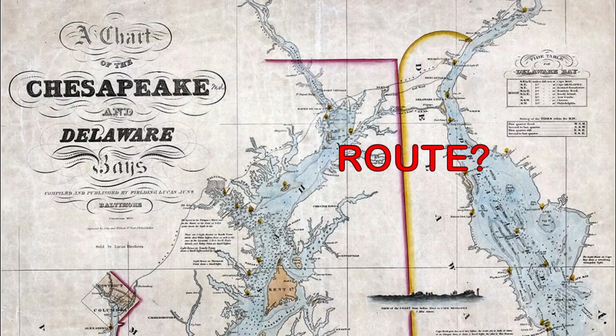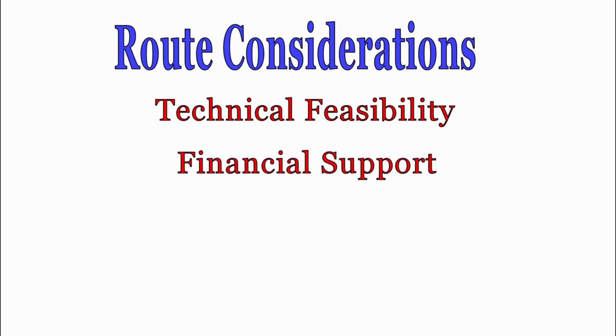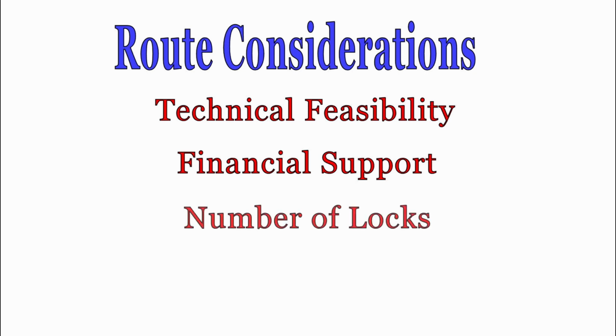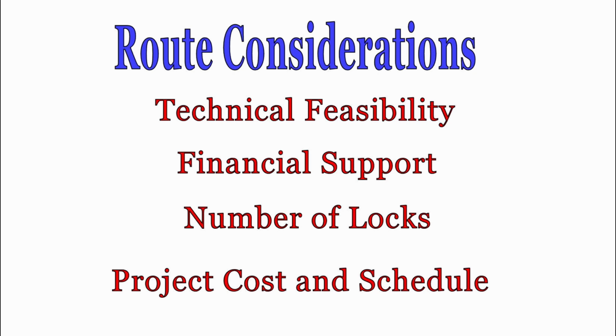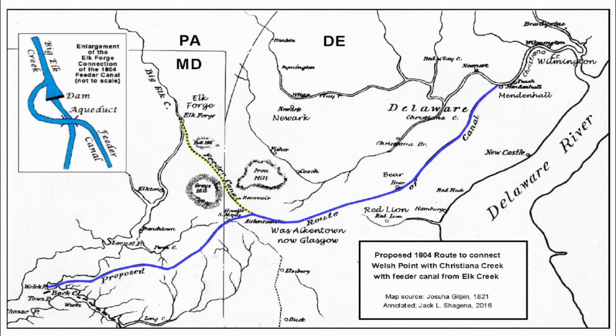Settling on a water connection location between the bays was a complicated issue. First, any route selected had to be technically feasible, and secondly, a few workable locations would receive better financial support from potential canal stockholders, as their land would benefit by the proximity of the canal. In general, locks were expensive to build, operate, and maintain, and would slow down canal traffic, so the fewer the better. These competing factors had to be balanced against the total project cost and anticipated project schedule. After some study, a cross-peninsular route was adopted.